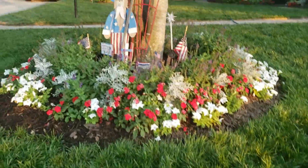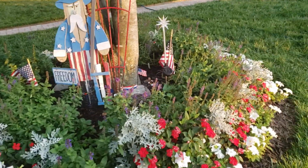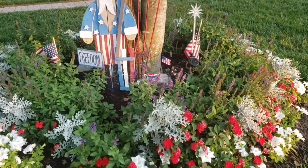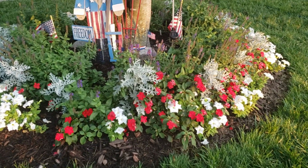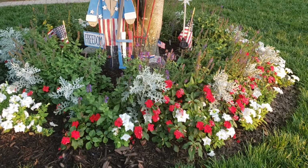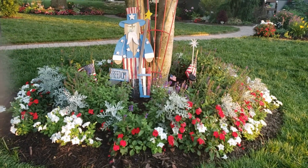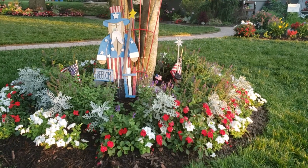The grass took a beating today with all the people. I think we had almost, well, close to 500. Our yard didn't say as many, but with it being a corner lot, I think people just entered from down below. When the photographer came, she said we had the most people here. So we believe it to be about 480 that came through. So my Americana display, I love it.